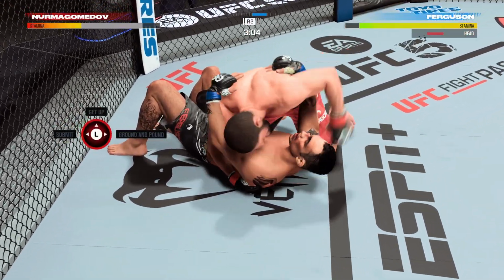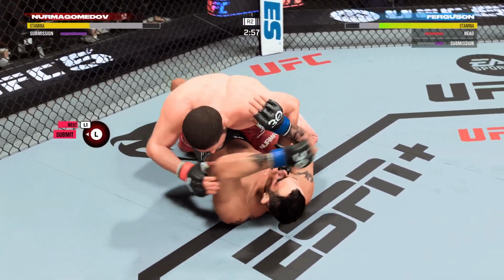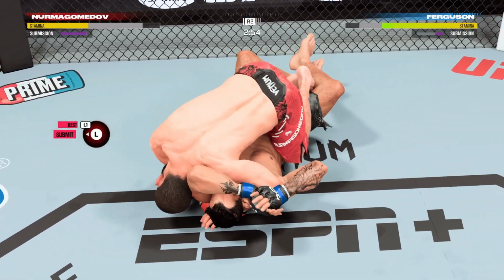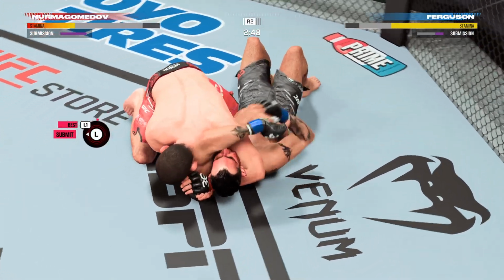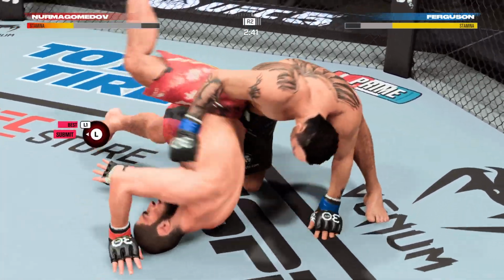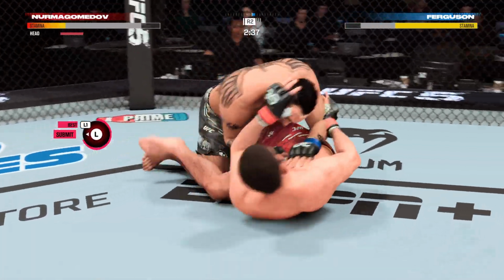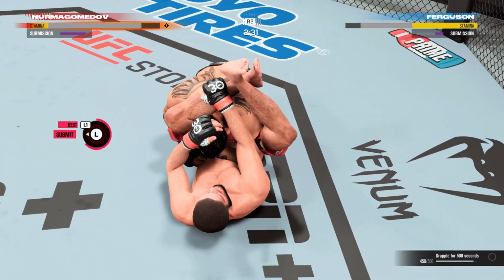Oh! El Cucuy getting worked from the top here. These ground and pound strikes, very effective. Let's see if he tries to work his way back to his feet. Ooh, this could be it. That thing is tight. That arm triangle is deep. Oh, he got out. How good is that? This guy is so aware. He never leaves anything long to allow for himself to get subbed.